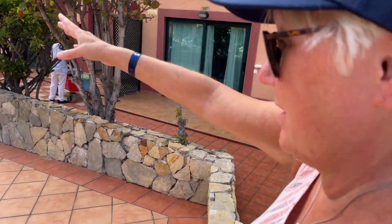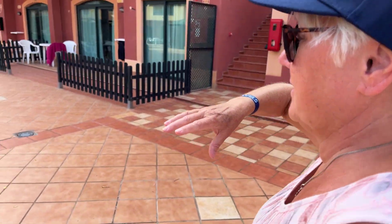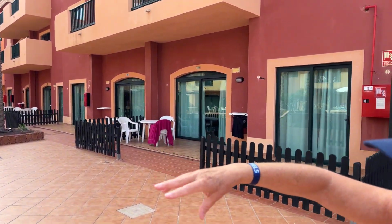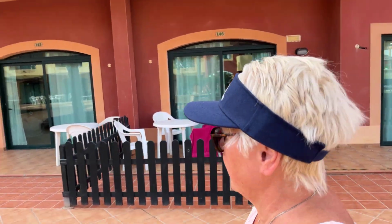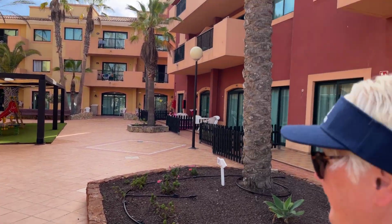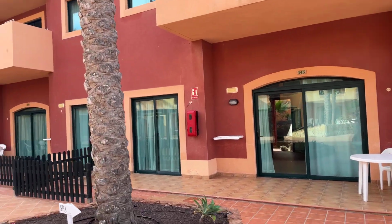We're actually going towards where our room is, but I love this area here. It's absolutely perfect for little people. And if you are lucky enough to get a room down here in this square bit, it's great because it's like having your own back garden with your own playground in it. So if you've got little kids who would love a little play area, request room 146, 145 or 137.